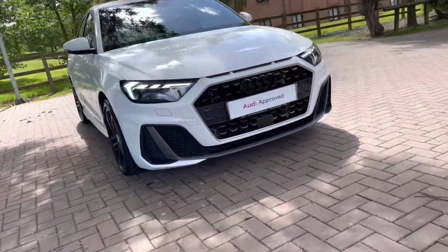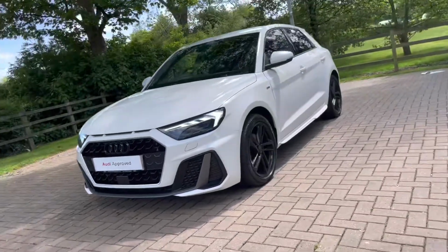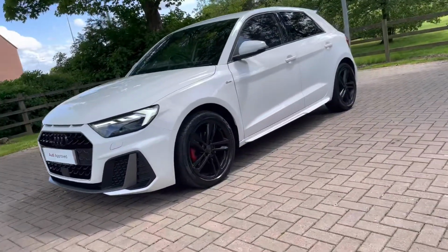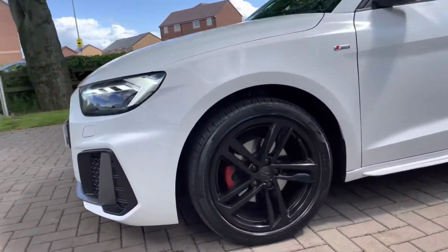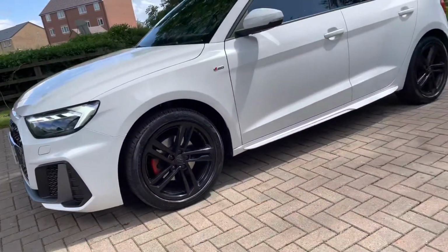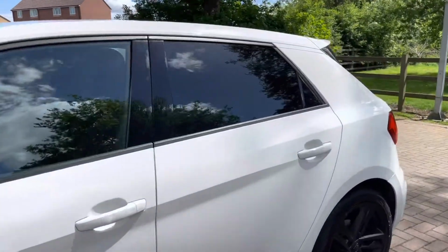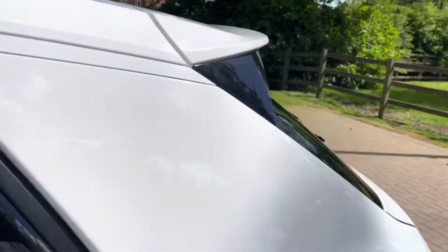Starting off at the front of the car, it does come with daytime running LED lights ensuring you are seen whatever the weather. As we make our way around to the side of the car now, you will notice the gorgeous 5 twin spoke design 17-inch alloy wheels with the red calipers. So this car does come with the S-Line styling pack, so we do have the S-Line front and rear bumpers.